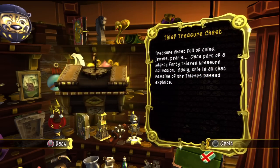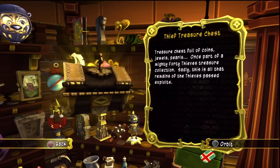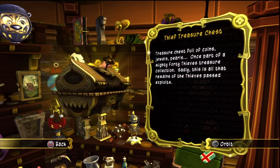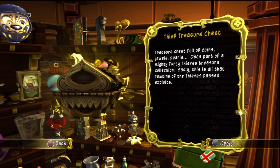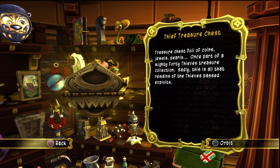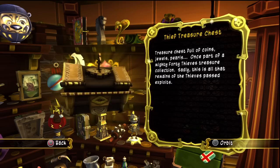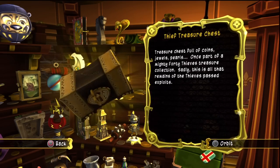Alright, we got the Thief Treasure Chest next. Treasure chest filled of coins, jewels, pearls. Once part of the mighty 40 Thieves treasure collection. Sadly, this is all that remains of this Thieves' past exploits. Cool. Wonder what's inside. It'd be cool if you could open it up.